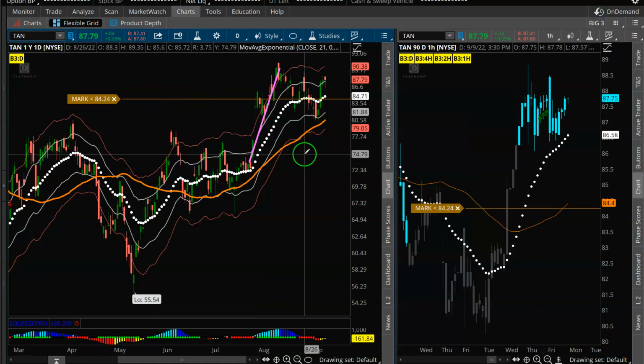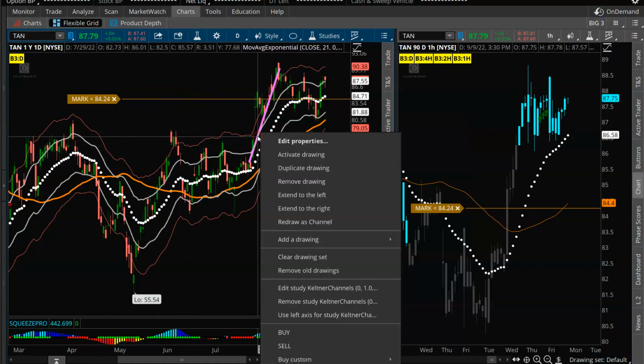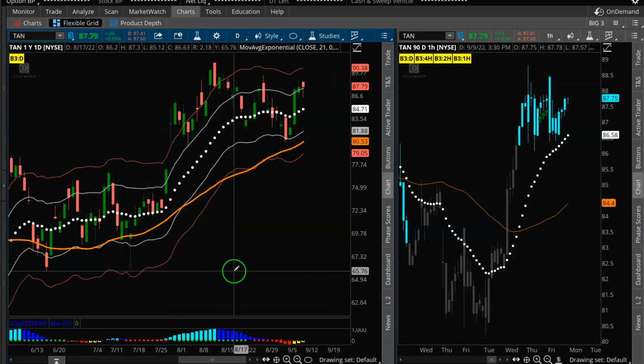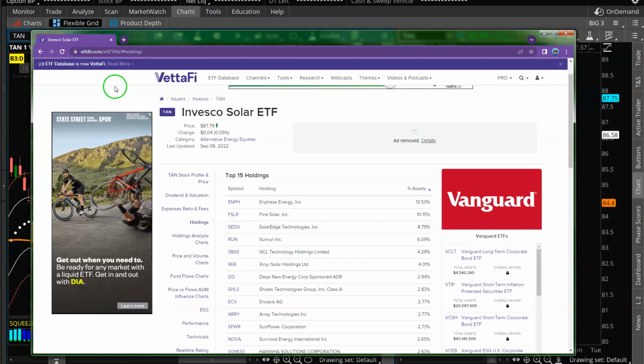But for ENPH here, let's get rid of that real quick. So ENPH is a solar stock. If we check out etfdb.com and we search for TAN, the solar ETF, you can see ENPH is the big boy, the most heavily weighted stock at 13.5%. Then you got First Solar, Solar Edge, and so on.